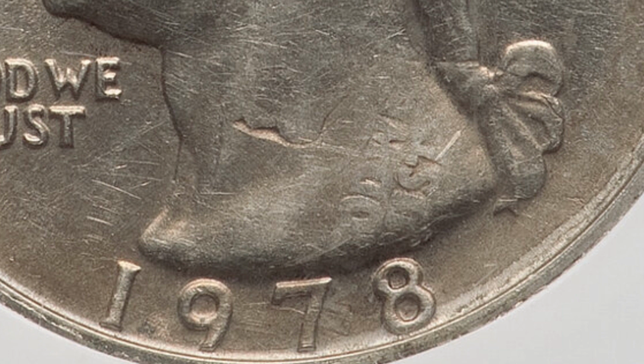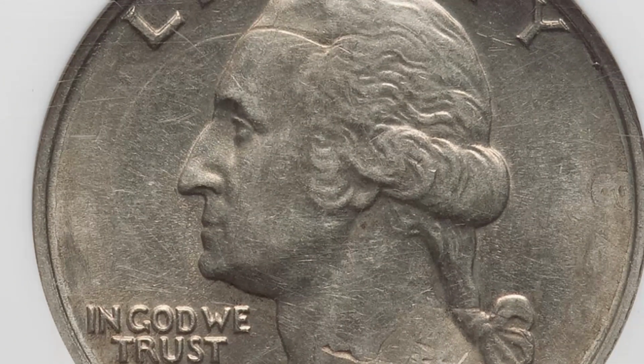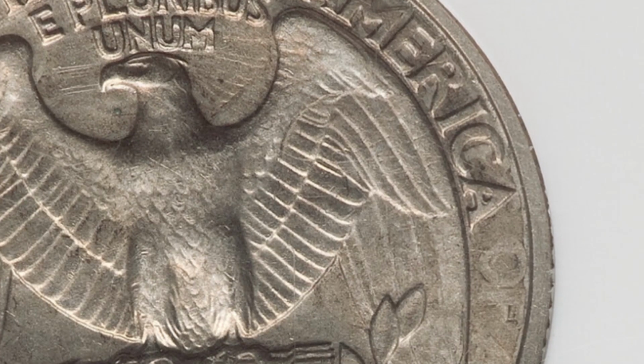Now here is another 1978 Washington quarter graded by NGC that has been double struck and that strike rotated. So you can see the "In God We Trust" very faintly here going through Washington's neck area, and then you also can see the outline of Washington's head there as well on the obverse of the coin. So nice double strike there. This coin sold for nearly $200 at auction.